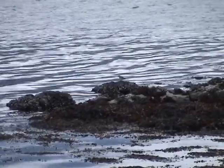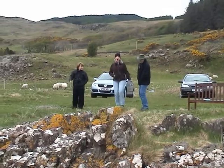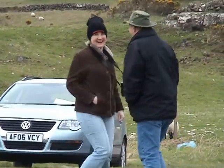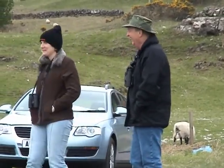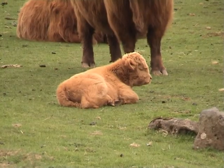We had no idea what this noisy bird was, but we thought it was showing off to a mate. The bird wasn't the only thing showing off. Further up the road, we came across these Highland cattle with their calves.